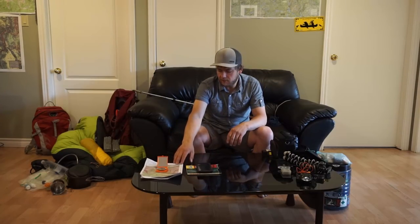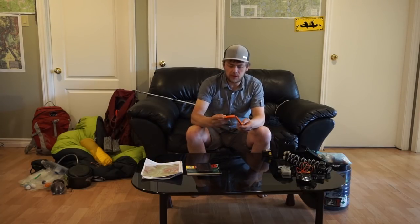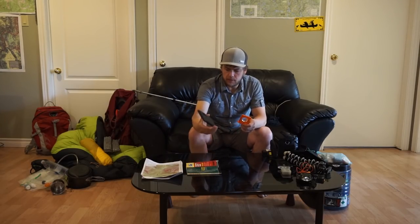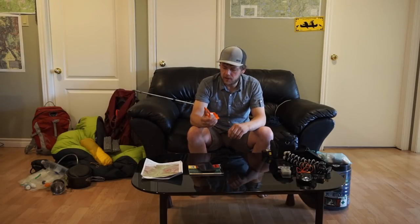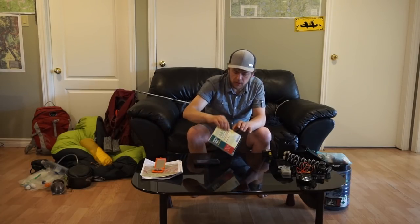These are just Half Miles maps that I got printed out, and it's just a simple little Silva compass in case my phone dies on me, or it breaks on me, or the apps don't work, or for some reason just doesn't let me use the apps. Then I have a compass and maps, which is very helpful for backup, obviously.